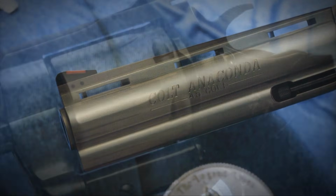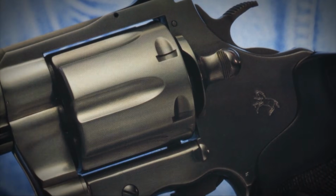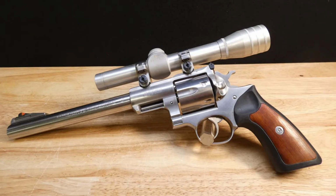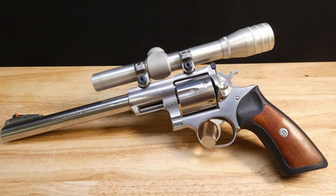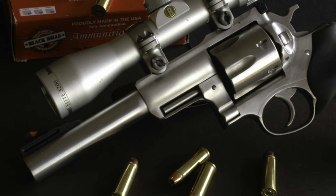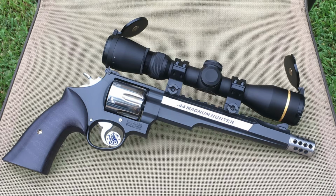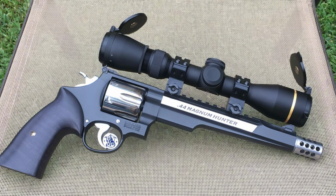So, in this list, we are going to be looking at 6 of the best 44 Magnum revolvers that you can buy today. Some of them are absolute classics, others are modern-day beasts, and every single one of them proves why the 44 Magnum still rules the revolver world. Let's jump right into it.